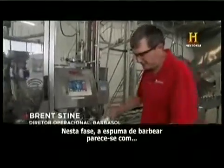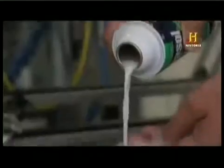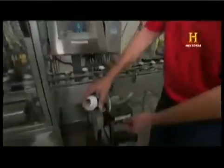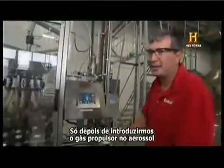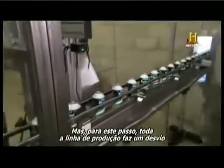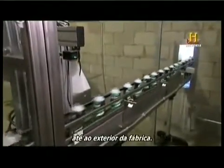Well, the shaving cream at this stage pretty much looks like, I would compare it to skim milk. Fairly watery and cloudy. It's not until the propellant goes in the can that it gets the foamy, rich texture. Once valves are crimped to the top of each can, they're ready to receive pressure. But for that step, the entire production line makes a detour out of the factory building.